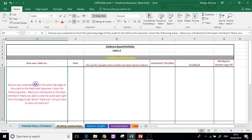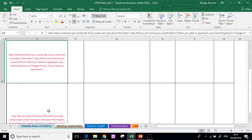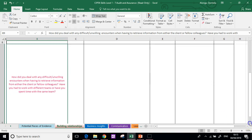So for example, here you talk about building relationships. It says, this is an audit where you were introduced to the team. Were you able to see the audit plan from the beginning? Did you have any idea of what audit tests you'd be carrying out? Was there someone you could ask if you were not sure about tests? Was there a performer you could follow? How did you deal with any difficult encounters when trying to retrieve information?